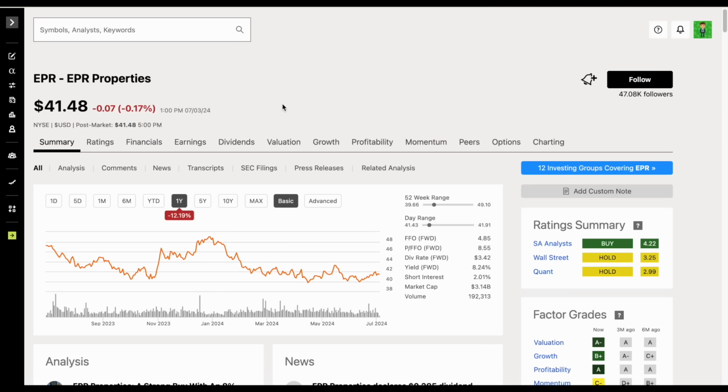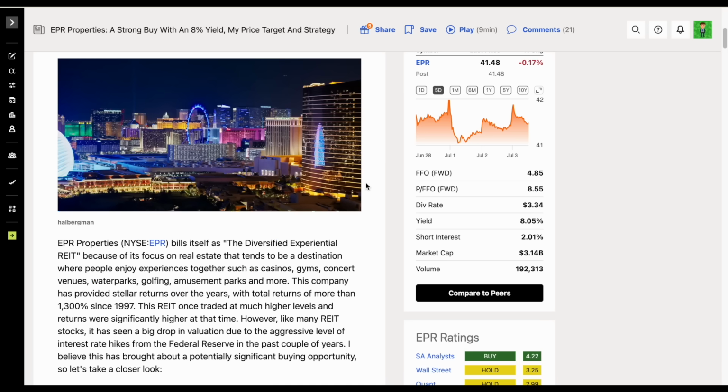So for income investors who consider themselves a little bit more aggressive, this one could potentially be a good play. And I think based off the things we've talked about so far, you should be a little bit excited about this. But we still haven't even touched on EPR Properties. What are they? What do they do? Well, EPR Properties has built itself as the diversified experiential REIT.